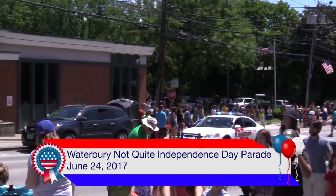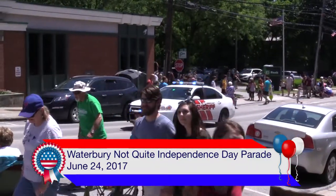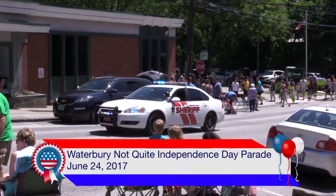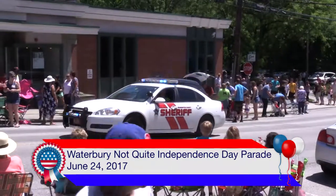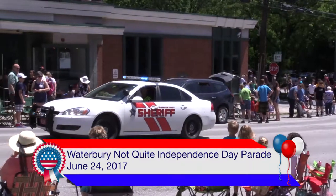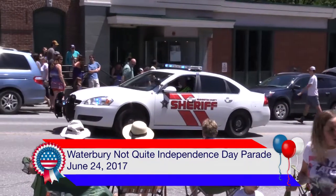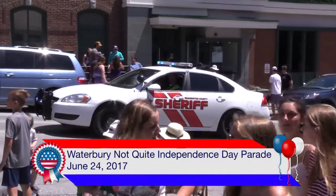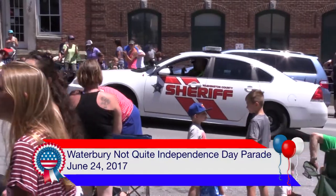And the Sheriff's Department bringing us to the conclusion of the Not Quite Independence Day Parade. Ladies and gentlemen, a big round of applause to all of the entries in today's parade. And the Shriners, the Mount Sinai Shriners. We hit you, don't worry. There you go. Big shout out to the Waterbury Rotary Club for all that they do all year long.